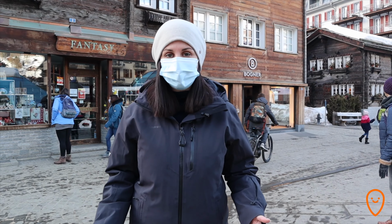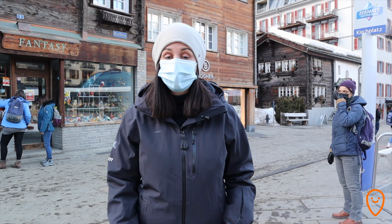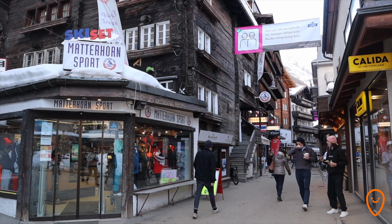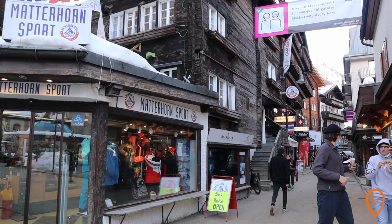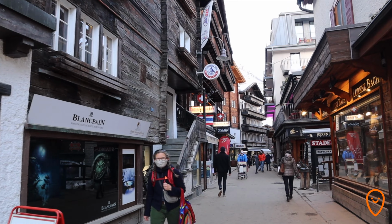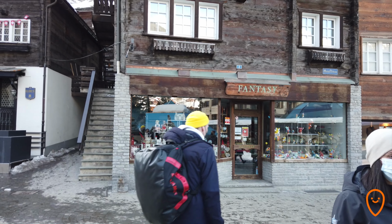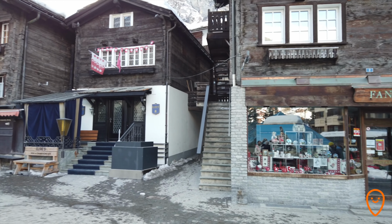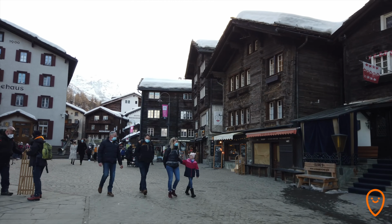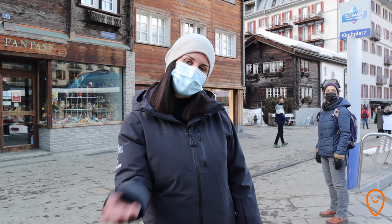So here we are at the beginning of the main street. It's a very lively street. You will find a lot of shops, a lot of restaurants, and at the moment, due to the situation, it's closed, but we do have a lot of safety measurements, and as soon as everything reopens, there you will find a lot of interesting things. You will have nice food, from Swiss food to international food. You have really nice shops, from sports gear to watches. So let's come and have a look.